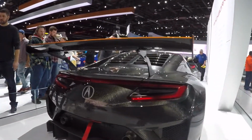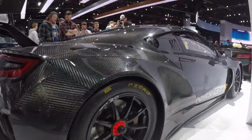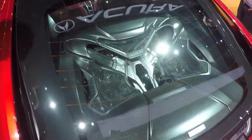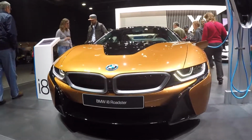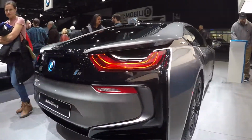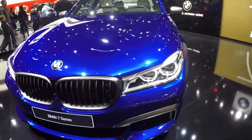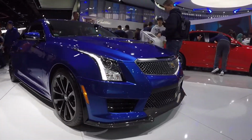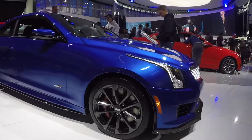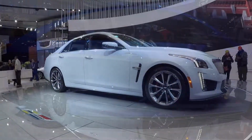Headed over to Acura, checked out their NSX race car, and then they just had a regular NSX there. So many people by this point, it was hard to get good video. Then we headed over to BMW. I really wanted to check out an i8 in person. I've never seen one in person. Blue seemed to be a theme. These beautiful blue cars, and this 7 Series was as beautiful as any of the others. We stopped back by Cadillac and checked out the ATS-V in a beautiful blue again. And then we checked out the white 4-door version of it as well.